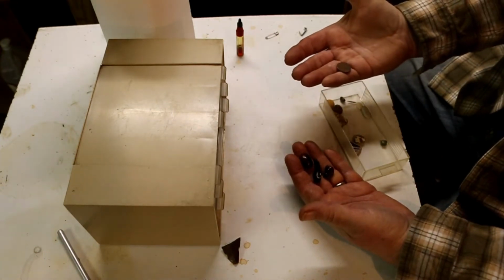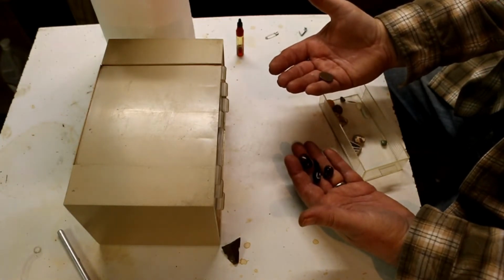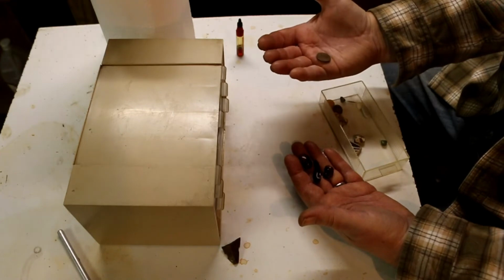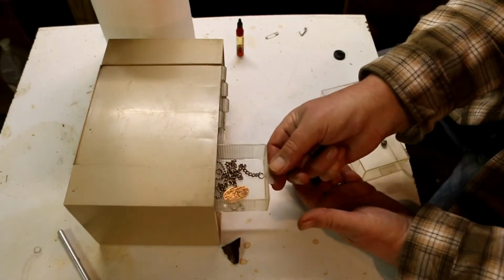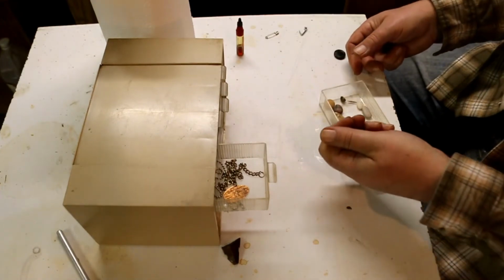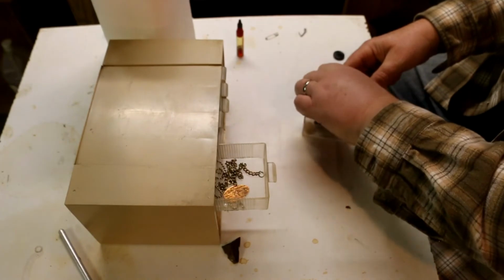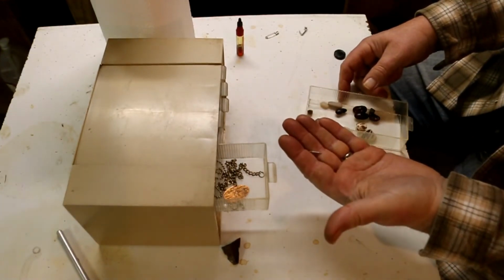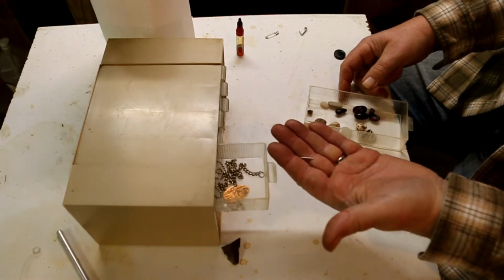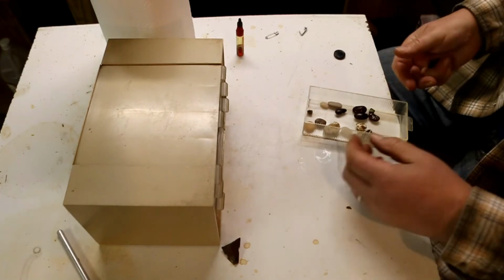This is a penny that somebody pounded out flat. It's a Lincoln penny, but it's been hammered on pretty good. And that's a pin for a wristwatch. Looks like a lady's wristwatch. None of my watches ever had a strap that narrow. Put that up there with the jewelry.